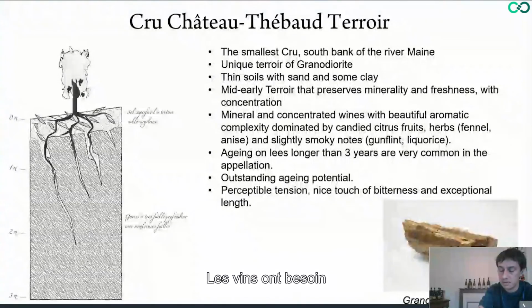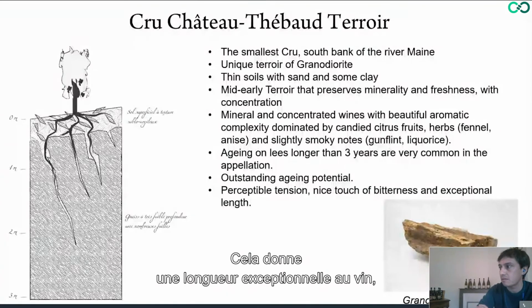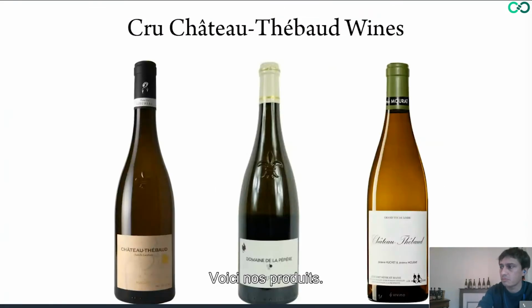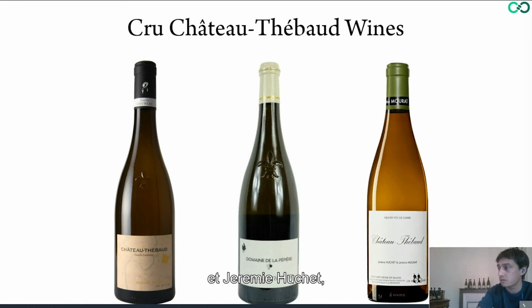These wines need a longer aging, usually about 3 years, to express themselves very well. And it has an exceptional length, usually with flavors of mint, aniseed, and also some licorice. It's very complex, so a nice cru to discover. Here are 3 producers. Maybe you know Domaine de la Pépière in Maisdon-sur-Sèvre, also Domaine Jérémy Huchet in Château-Thébault, that also produce a very nice lineup of crus.